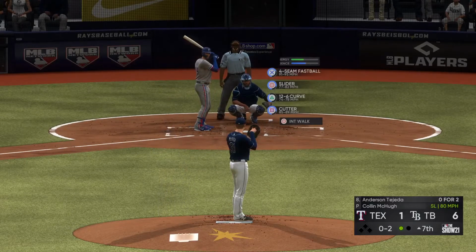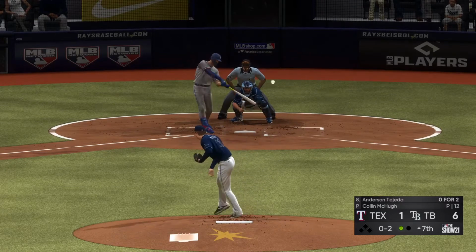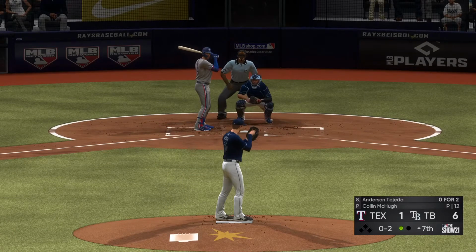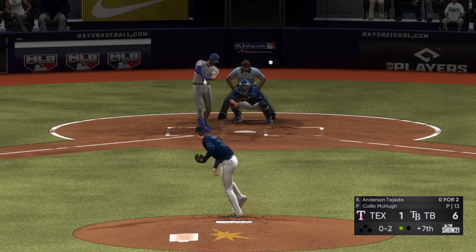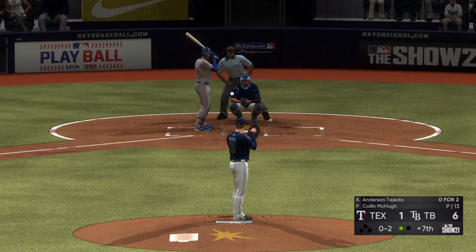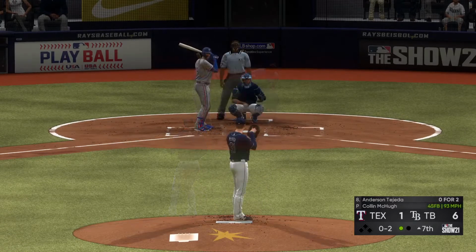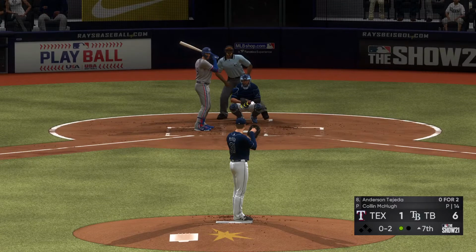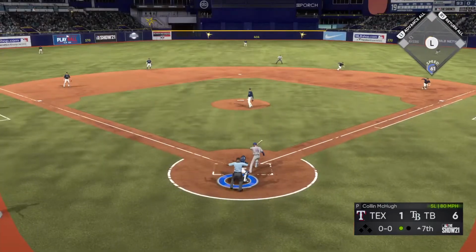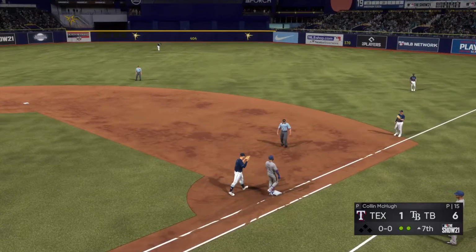Another one fouled off, and he's quickly behind 0-2. Another one sent foul. And he fouls this one off. Here it comes on 0-2. Fouled away. Here comes another 0-2. Got him swinging in the dirt, and the throw to first is there to record the second out.